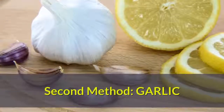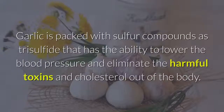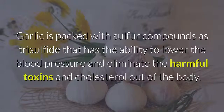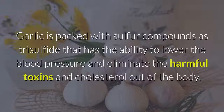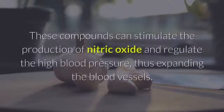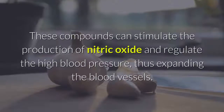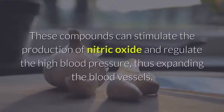Second method, garlic. Garlic is packed with sulfur compounds such as trisulfide that have the ability to lower the blood pressure and eliminate the harmful toxins and cholesterol out of the body. These compounds can stimulate the production of nitric oxide and regulate the high blood pressure, thus expanding the blood vessels.